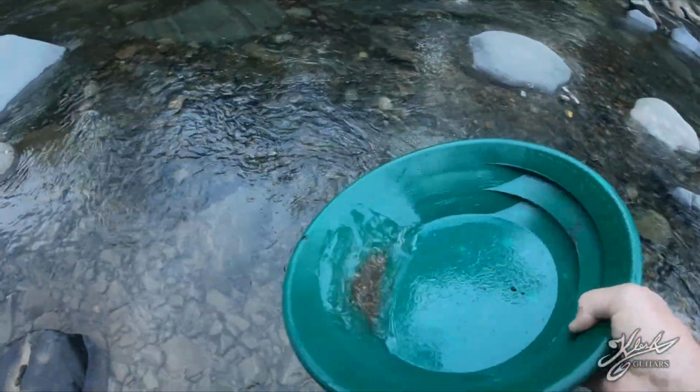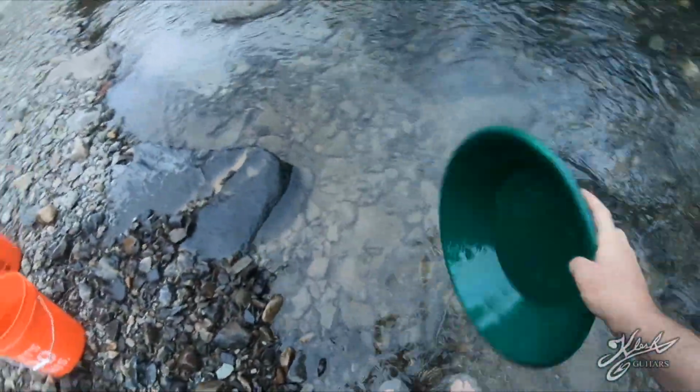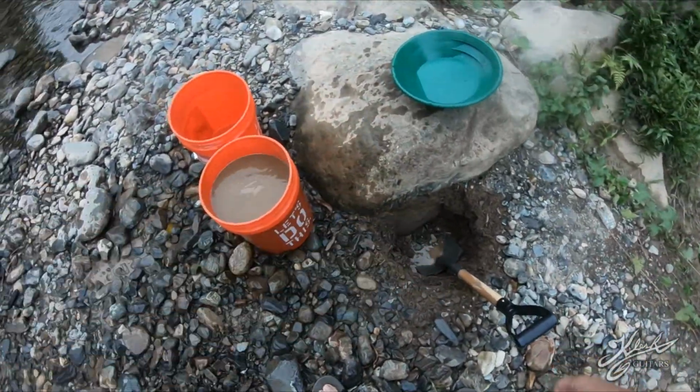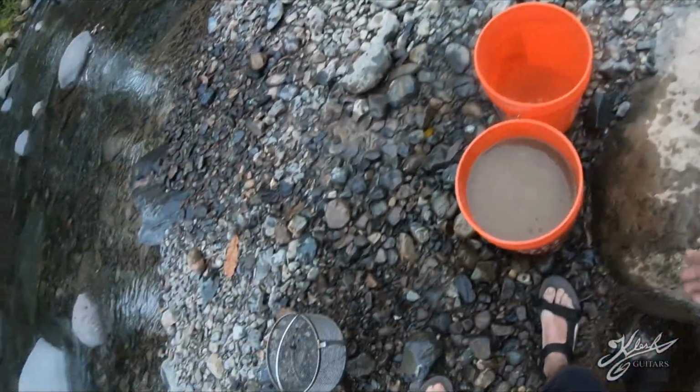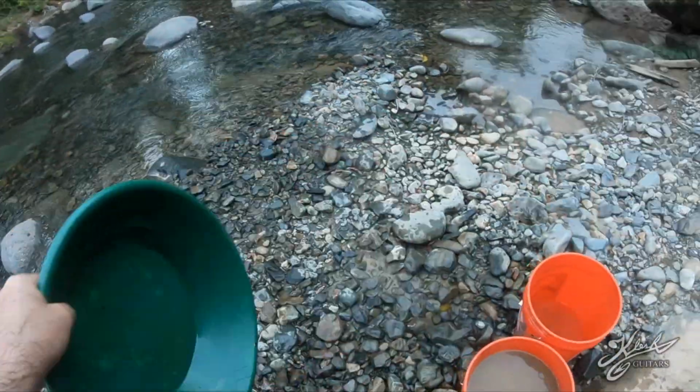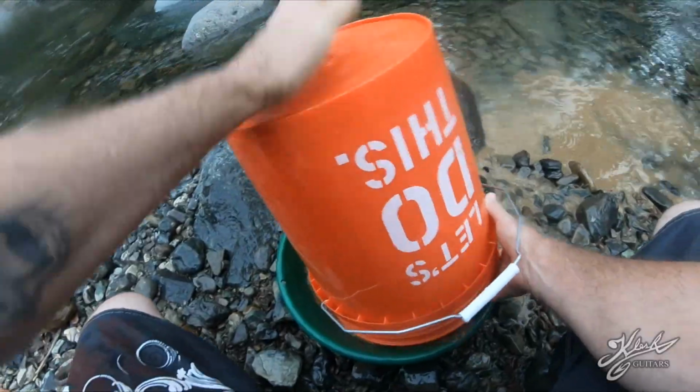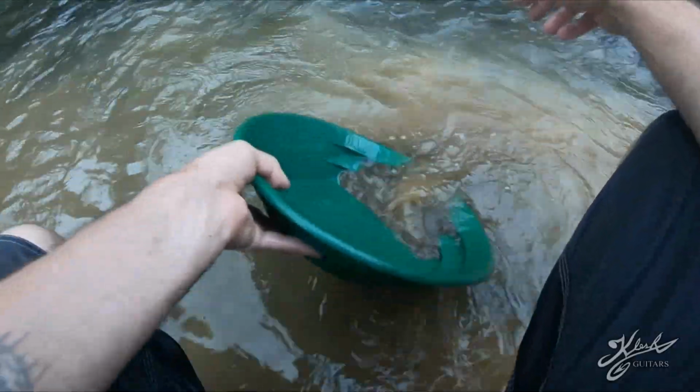All right, let's get down a little bit deeper. Maybe there's some gold under that rock. Okay, as you can see, we are down under this rock now. Bucket number 2. Come on, gold. All right, here we go.